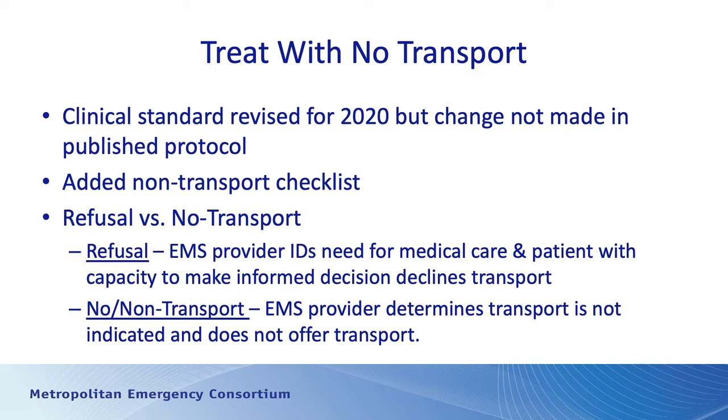I just want to make sure we're clear on definitions. This clinical standard concerns or covers patient refusals as well as no transports or non-transports.